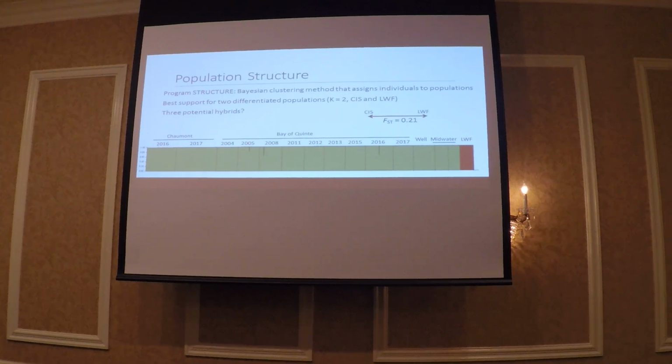But I like this graph because it really shows you, one, that we are dealing with different species, but also some kind of cool things to do with hybrids. So in this plot, each individual is represented as a vertical bar, and each, what we're calling population, so sampling location and year, is split up into different blocks. All the green are Cisco on the left. Way over on the right are lake whitefish in red. But in the middle, you can see a few vertical bars that are half and half. So half green, half red. And these represent potential lake whitefish Cisco hybrids that were caught during sampling. So I'll talk a little bit more about those later.